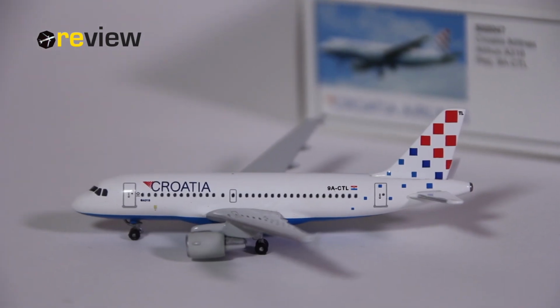And here she is, the Airbus A319 from Croatia Airlines. Now, as I mentioned, this aircraft model has been heavily requested for a review, so we better take a look and see if it was really worth getting it. As always, we start off with the tails section.